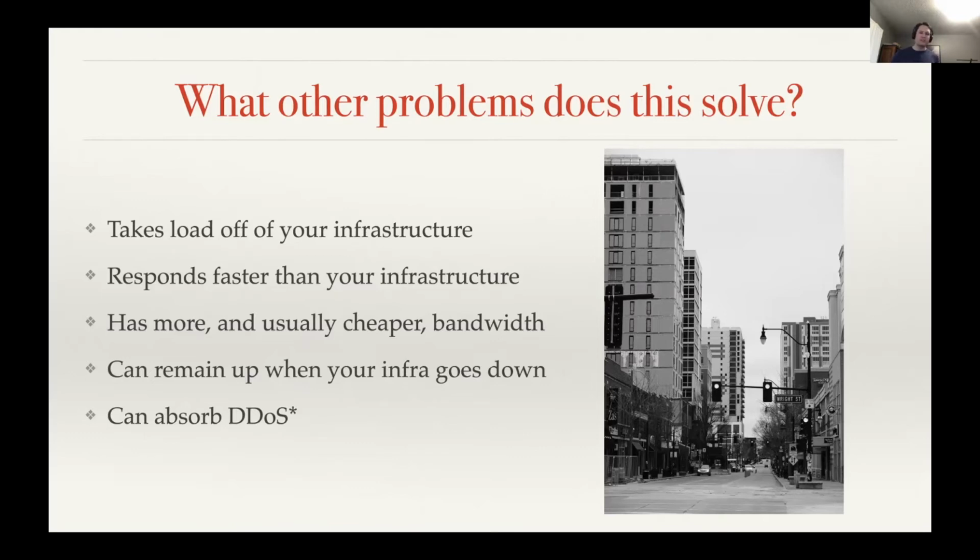And then one of the cooler things they can do: a lot of them have so much bandwidth and so much control over the network that they can actually absorb really, really big DDoS attacks. I've seen them absorb multiple hundred gigabit DDoS attacks without affecting sites, which is really cool. But the asterisk on that is that it definitely won't be free. If you cause enough trouble for a CDN, they're going to ask you to pay up or take a hike. So that's one of those caution things.